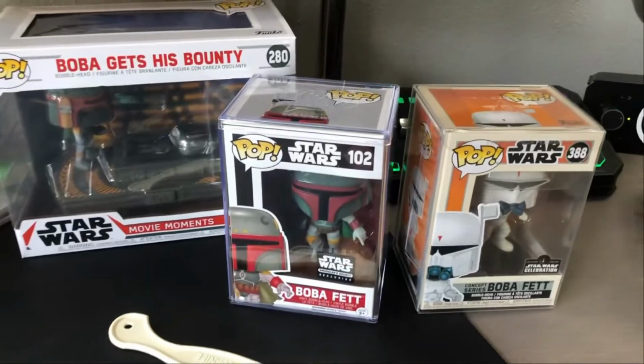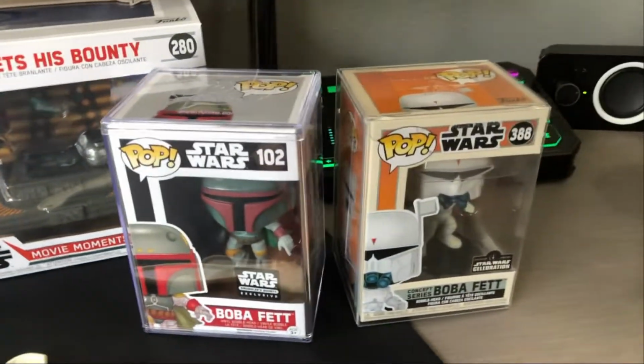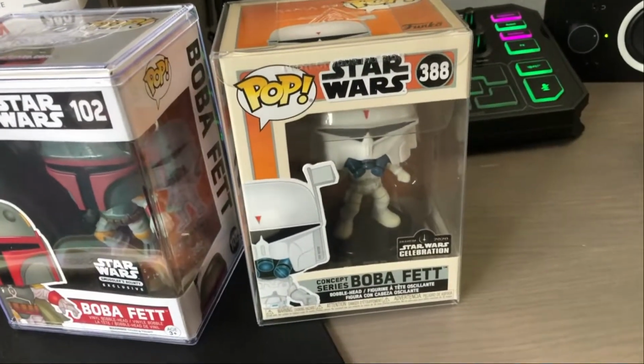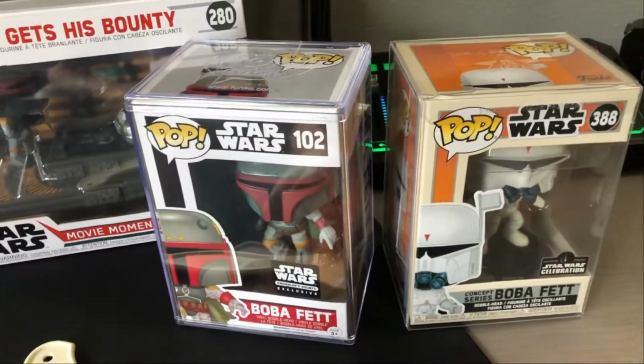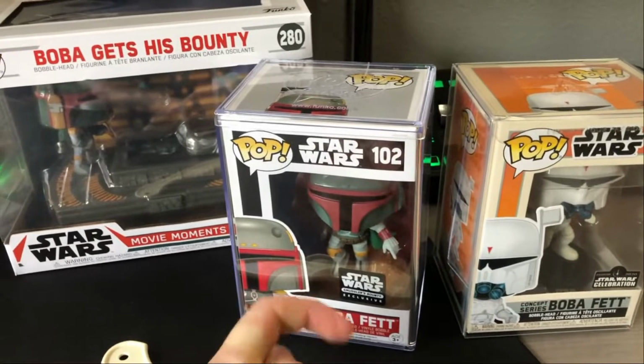But we just have a couple more to unbox. Nala is here to help. We're gonna get these guys unboxed. Wish me luck. I'm so scared when it comes to unboxing rare 6-inch Funko Pops. I might just wait for Angie to get here to do those because I trust her hands more than mine.